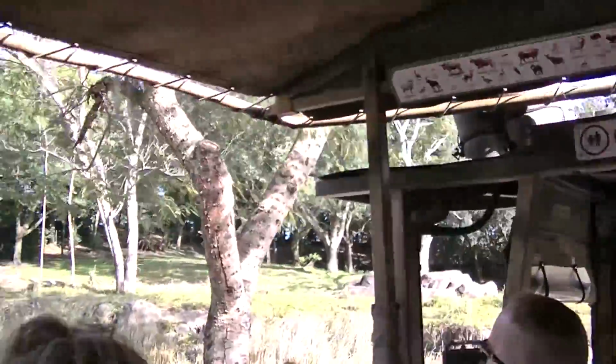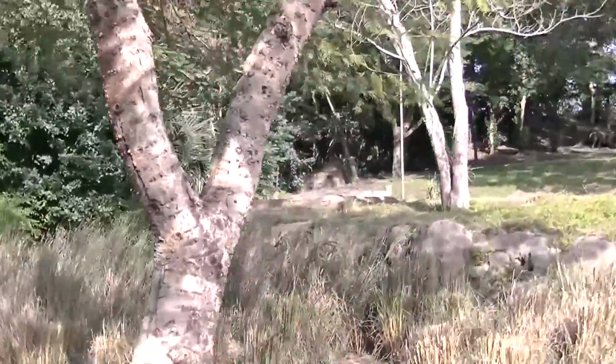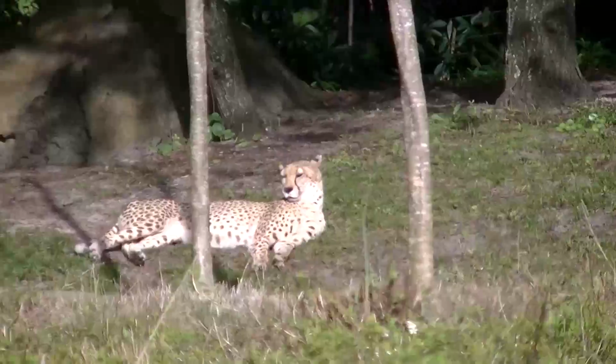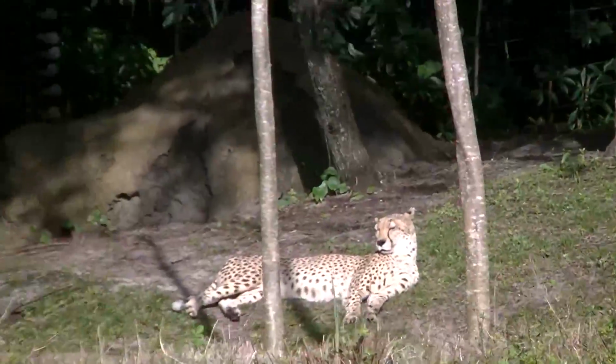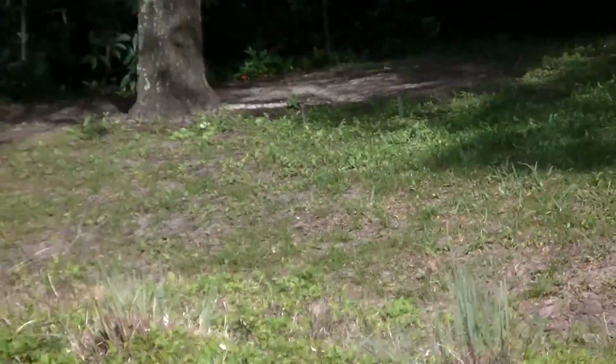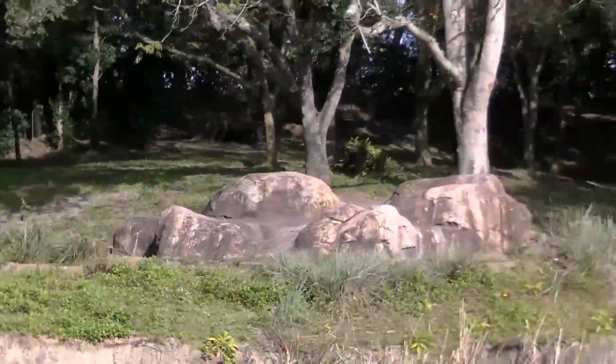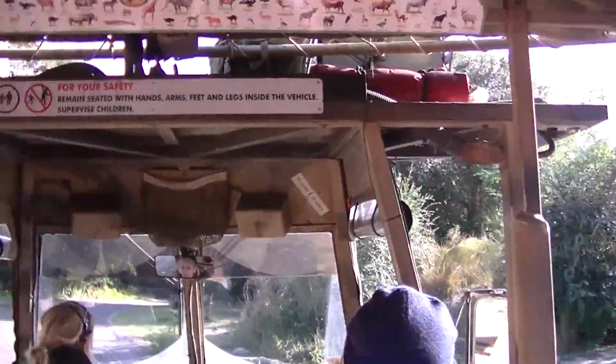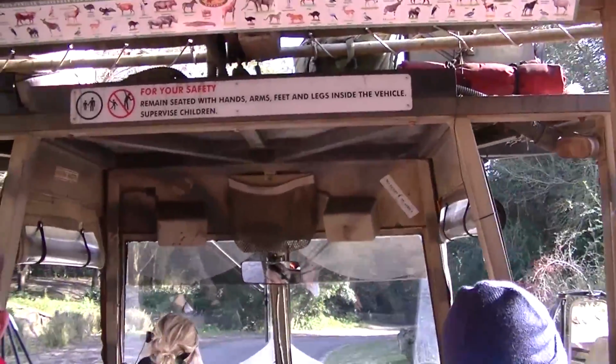Now, if you look to the left, you will see some cheetahs. There's one right there. She's sitting pretty. They are beautiful, aren't they? They're so stunning. Very graceful. They are the fastest land mammal, though. They can run up to 60 miles per hour. That is their top speed, and once they reach 60, they will slow down. They are also the only large cat to hunt during the day because they rely on their sense of eyesight versus their sense of smell.